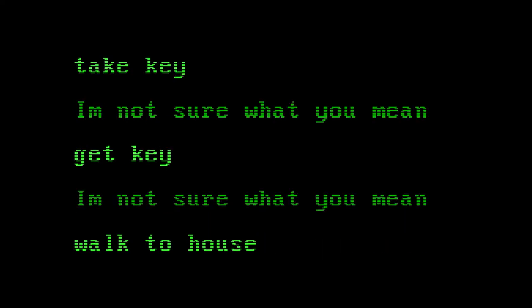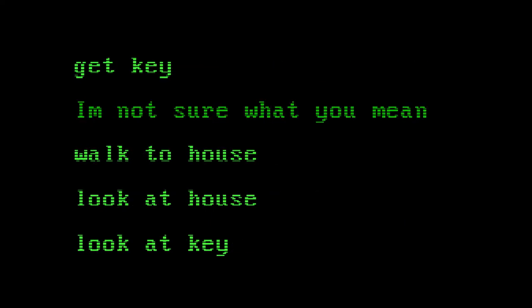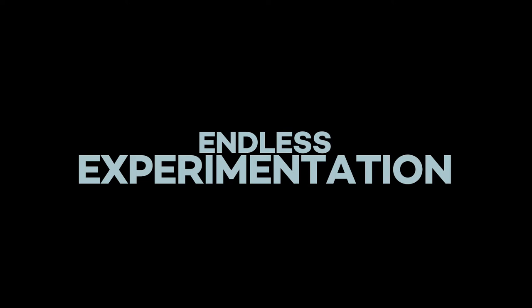If you looked at a paragraph and it said something like, you're near a farmhouse, you see a door, and there's a key by the map, maybe you would want to get the key, so you say take key, and it's like, I'm not sure what you mean. You're like, get key, walk to house, look at house, look at key, get key. You have to figure out what the language is in order to obtain the things that you want and then do the things that you want. When it got to using the mouse and pointing and clicking on stuff, it basically copied the same kind of design that they had before, where it was just experimentation craziness.